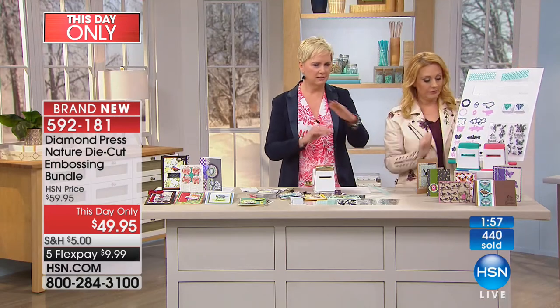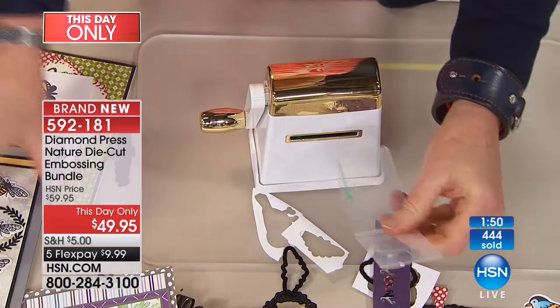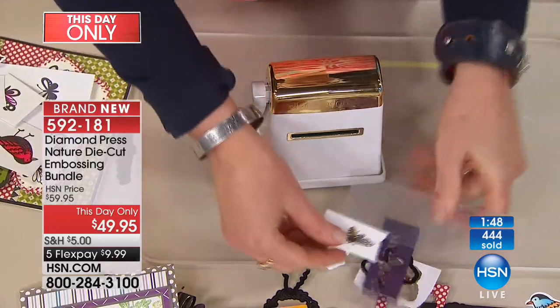It comes with plastic folders. So if those plate machines scare you, or you're like, what if I use the wrong plate? What if I don't use enough plates? These are plastic folders. All you do is insert, and you're done.